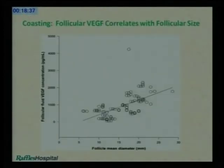The follicular diameter actually correlates with the VEGF levels, and this was found by Velasco. But because the population of small and medium follicles was bigger, when we coasted and they underwent atresia, the total follicular VEGF significantly dropped, and that's again the aim of coasting, is to cause the atresia of the small follicles.